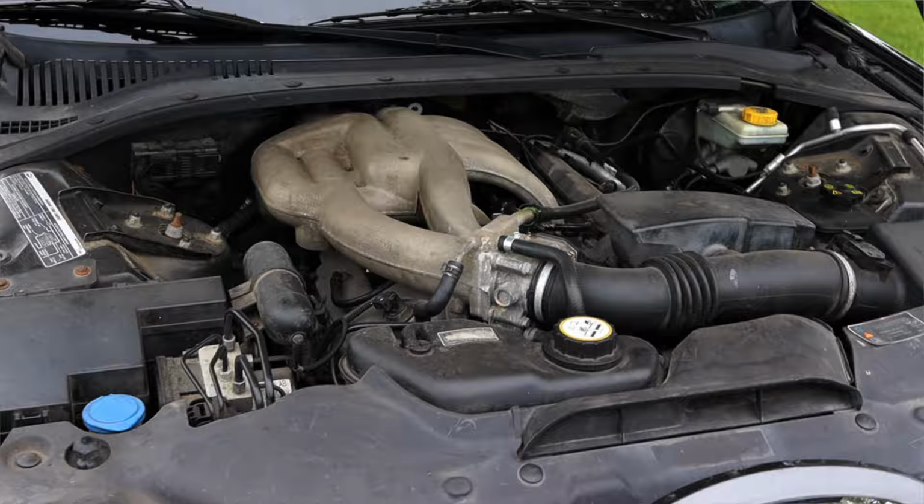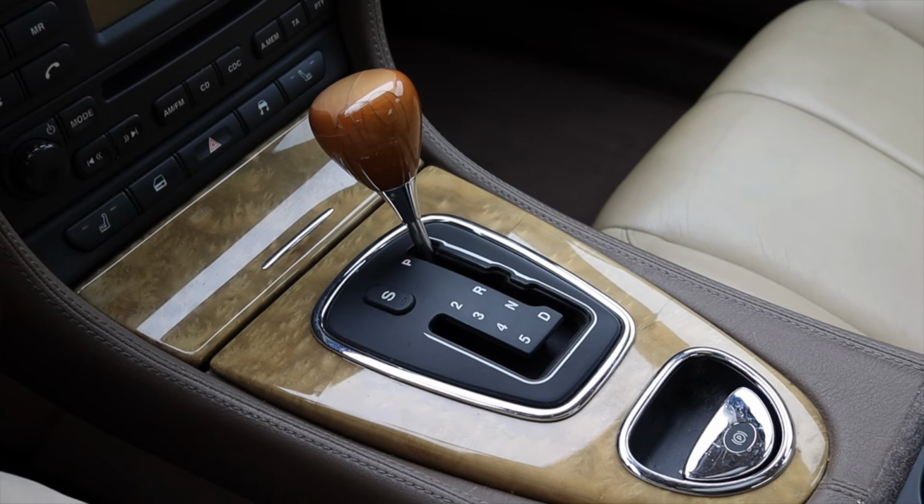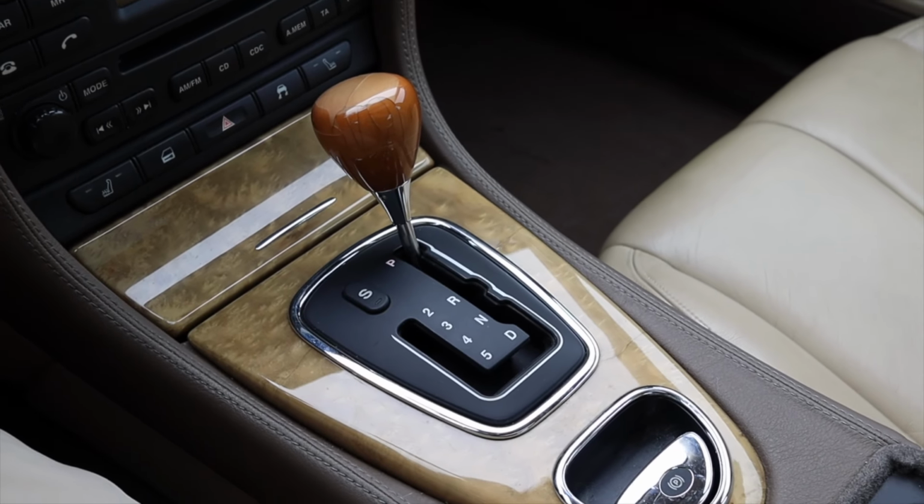What's up, guys? My name is Zack, and today I am driving a 2006 Jaguar S-Type. Up front is a 3.0 liter V6, and down below is a 6-speed automatic transmission.